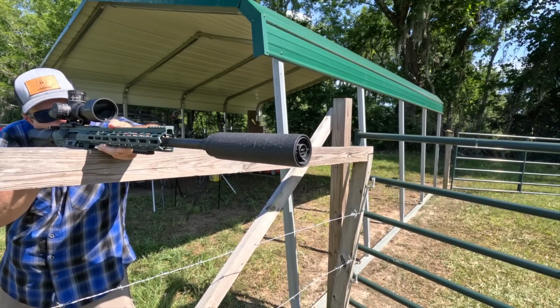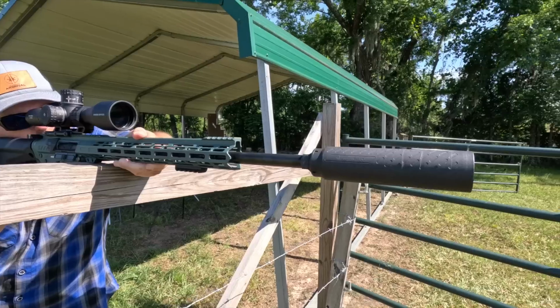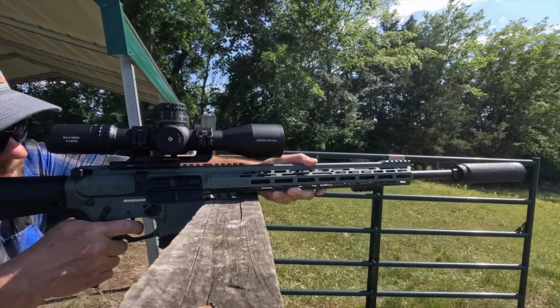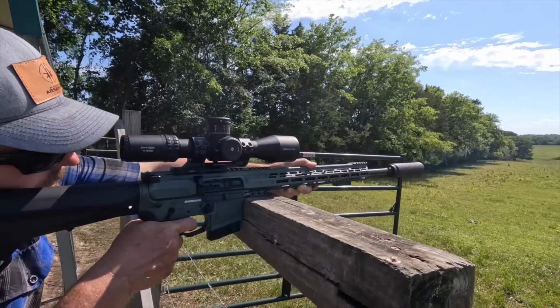But overall, some really cool features in this special Silencer Shop edition of the SRBS. Well, I think that's just about enough of me babbling on. Time to let you all hear it for yourselves.